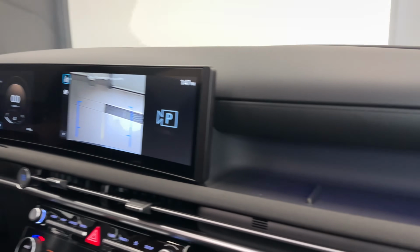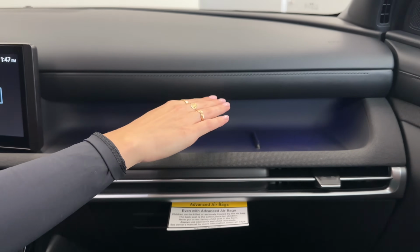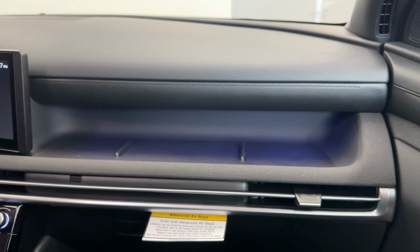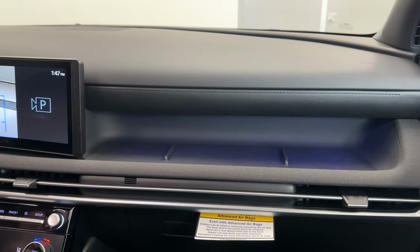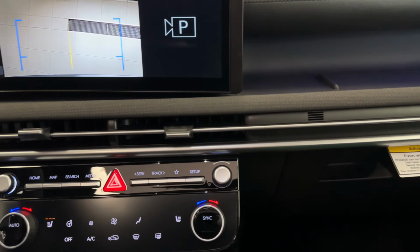Over here, one last thing I'll point out, and then we'll jump to the back seat: you have this shelf here, a new design aspect, and it is sunglass or eyeglass holder approved. Stuff does not go flying, which is something I can definitely appreciate since we don't have a regular conventional sunglass holder. So let's take a look at the back seat and what type of comfort we find back there.